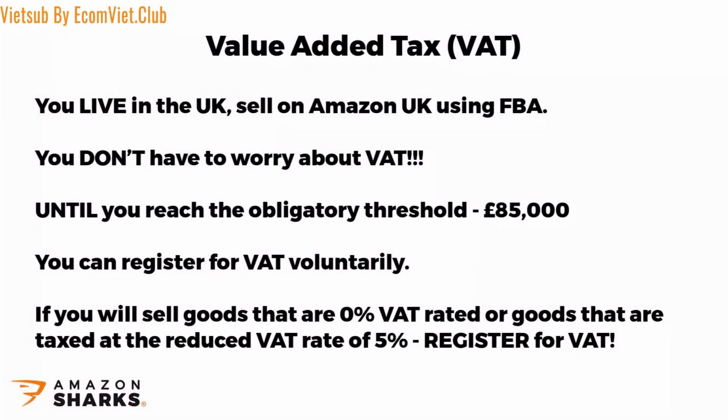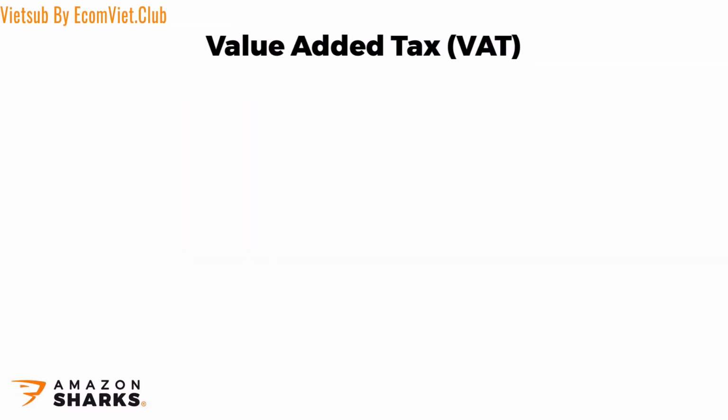So, as I said, in most cases you don't want to register for VAT until you reach the obligatory threshold. When you do reach the threshold, you will have no choice but to register for VAT, which of course will lower your margins and will complicate accounting, as you'll have to start doing VAT returns every quarter. I will talk more about this in the accounting video lesson.